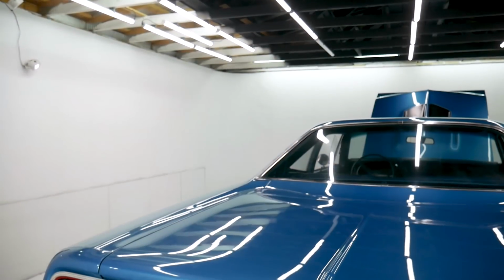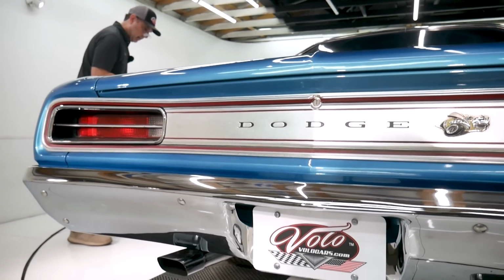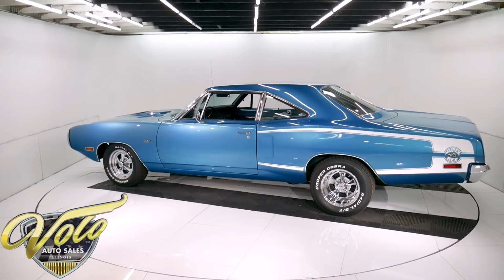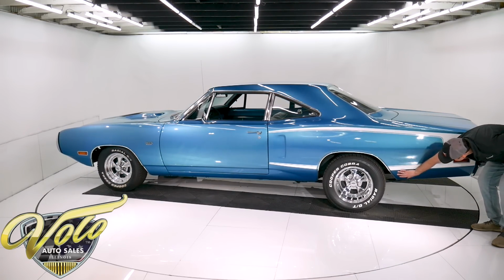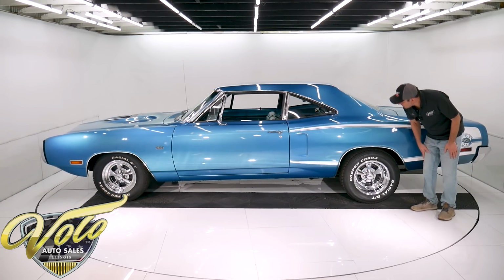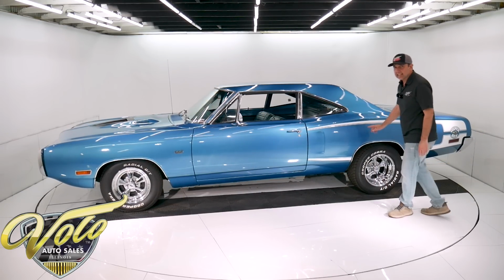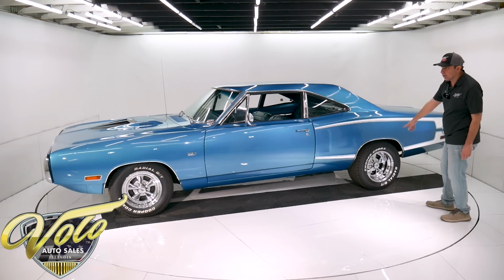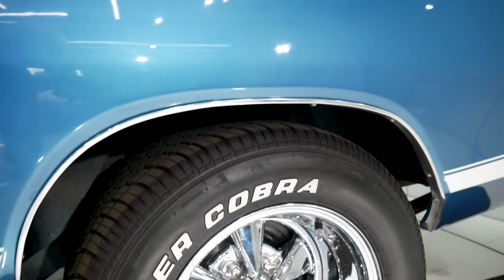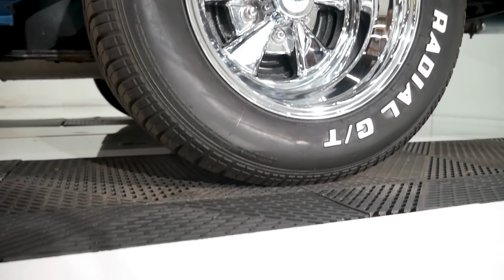Trunk fits real nice. This tail panel is exceptionally clean. It's like a brushed aluminum. It's in nice shape. Bumper looks like it's been rechromed. Yeah, this is all nice and smooth. Might be a couple little rock nicks or something. This is all slick. Got some meaty tires. Got some Cragars on there. They're sparkling. Look how wide they are in back. Some Cooper Cobra tires. That looks like that was put on not that long ago.